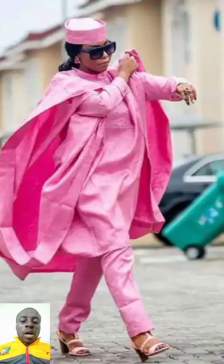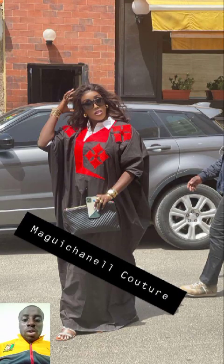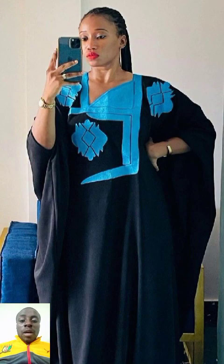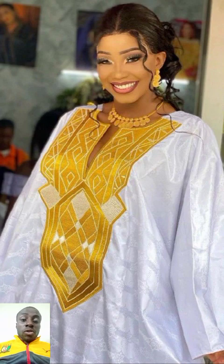In this video I'm going to be sharing with you these amazing dress styles, which are the bazin fabrics. You are basically going to be seeing the grand bubu styles, also known as the Agbada styles. They are worn in West Africa, especially Nigeria.